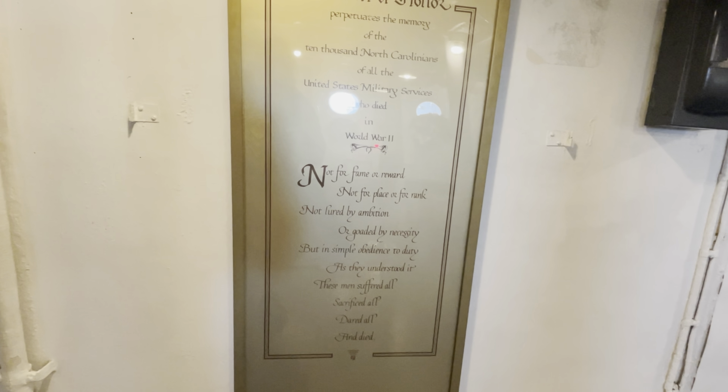Well, I'm leaving the ship. My shore leave has been authorized. It's a really big ship, and if you ever decide to take the tour, you might have to take it more than once, possibly.